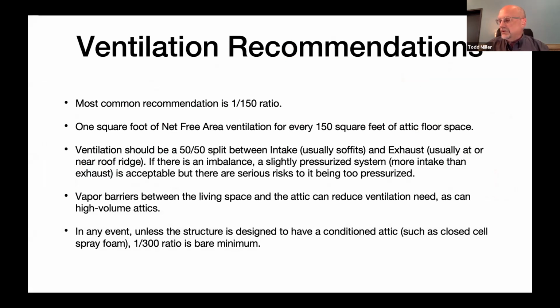So the big question is, we talk about ventilation carrying moisture out of the attic. What is the general recommendation on ventilation? The most common recommendation on attic ventilation is the 1 to 150 ratio. This means 1 square foot of NFA, which is net free area ventilation, for every 150 square feet of attic floor space. Any ventilation product, whether a soffit intake vent or an attic exhaust vent, has an NFA rating. On a ridge vent, for example, it may tell you how much NFA you get for every foot of ridge vent.